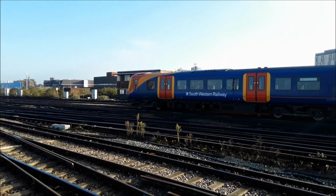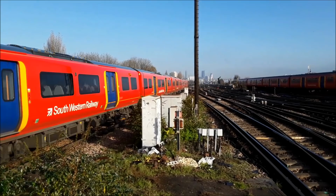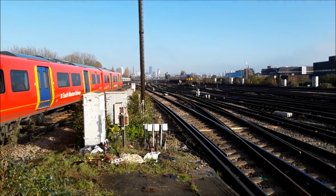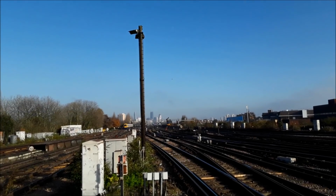Southwestern Railway 707 coming in, as a 455's depart. 707024 coming in with a service to some far and distant land, I want to say Hounslow. That was going from Guildford to London Waterloo, as there's a British Airways aircraft right up there. Little diddly number. Jolly good.